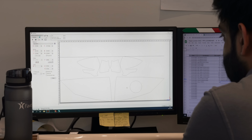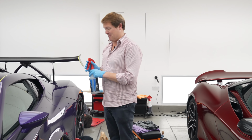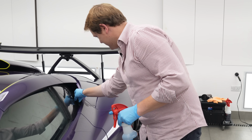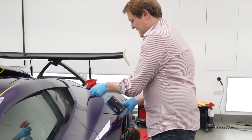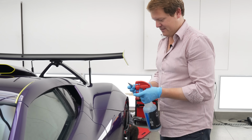So, squeegee and slip solution. And there's a whole process to this. And fingers crossed, I'm going to manage to work out what I'm doing. Spray it all down. I know that's how you start. Squeegee it out. Going to do two rounds of this. Second round. Leave it like that. Okay.